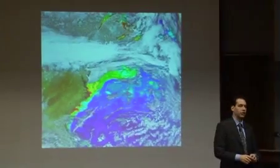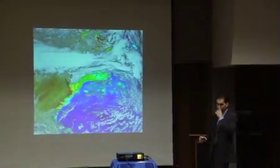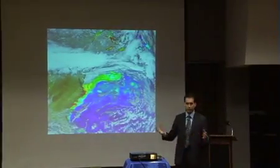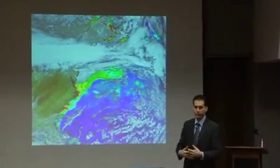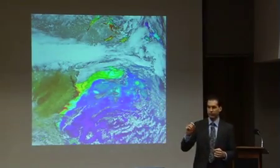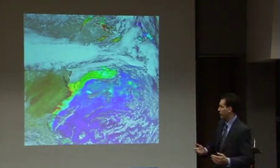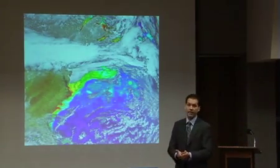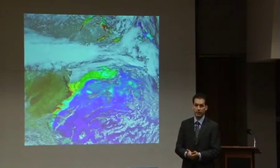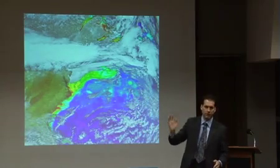The different colors here show different concentrations of chlorophyll in the ocean. As you know, plants on land use chlorophyll to absorb sunlight. That's how they do their photosynthesis. Well, in the ocean, there are countless microscopic phytoplankton that do the same thing. They use sunlight to grow. And we can actually detect that signature from space. So we're looking at the concentration of chlorophyll in the upper meter or so of seawater.